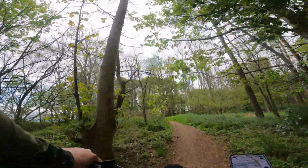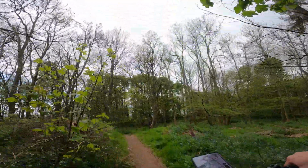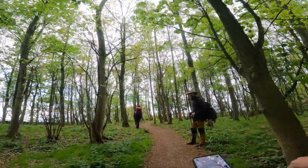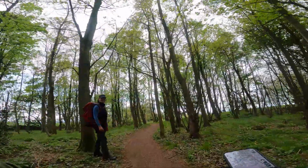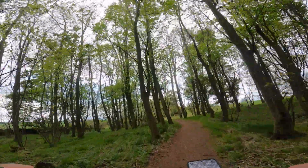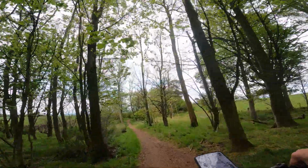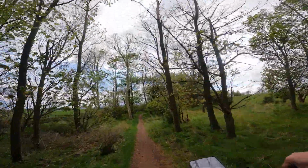As the track continues, you can see it's just like super smooth single track, just rolling through the kind of wooded areas. Now with it being late April, you were just getting the leaves, the new fresh, really vibrant green leaves coming out.